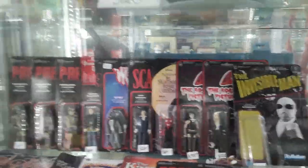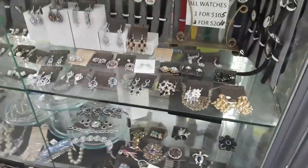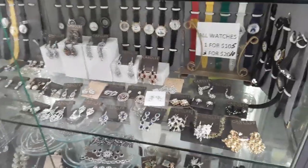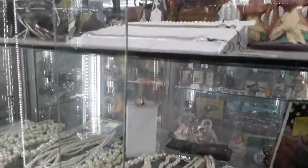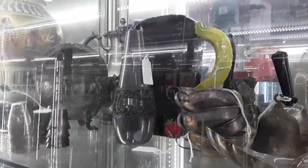These are cool. Little Exorcist figures. This was like somebody got a hold of some Carol Lee stuff, but it's all new Carol Lee. Does Carol Lee sell for anything? Look at that. The work on that vase. That's really nice. It's that wire work. I can't imagine what Carol Lee sells for.